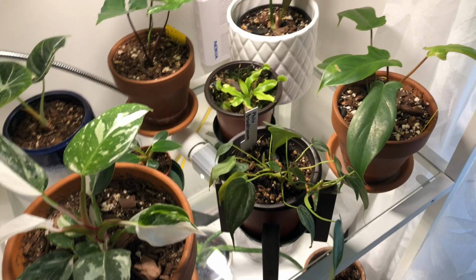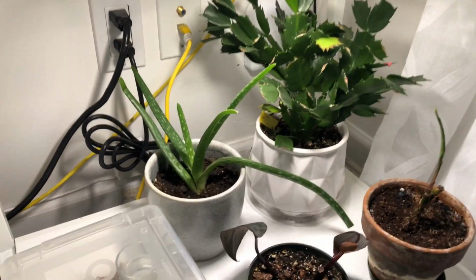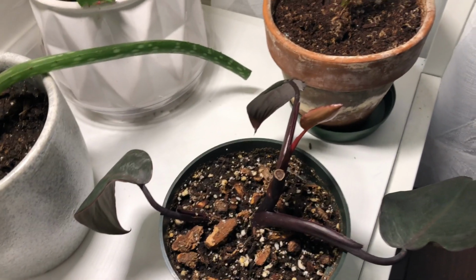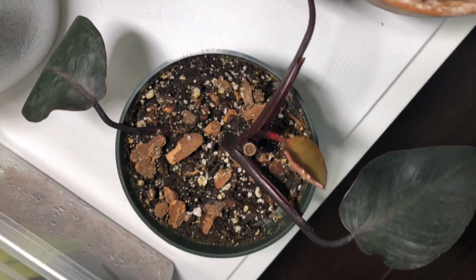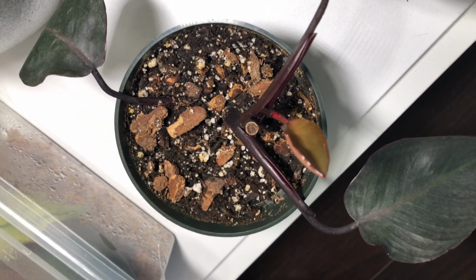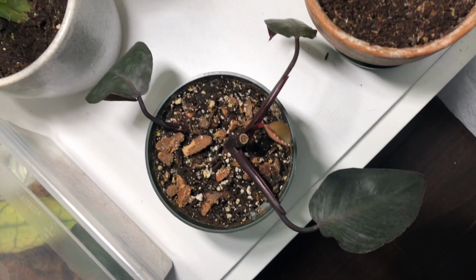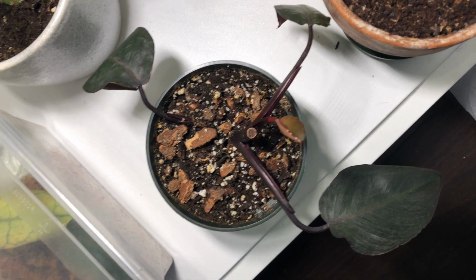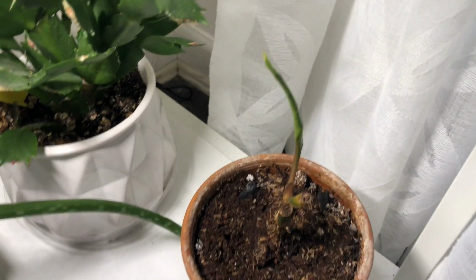Okay, and then the last shelf on this plant shelf, we have a Christmas cactus, aloe, a mid-stem chopping of that Pink Princess, that same one with the new leaf. Waiting to see what it looks like when it hardens off and completely unfurls. This one had no pink on it except for underneath those leaves, so I'm hoping that would encourage it to have more pink. And then this is also the base of that Syngonium elbow.